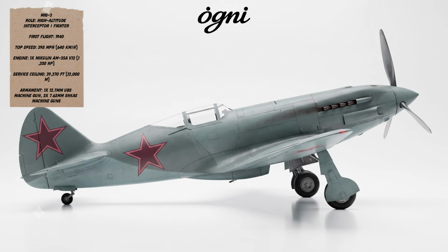Delivered to Soviet frontline regiments in 1941, it performed exceptionally high above the clouds, reaching speeds of 398 miles per hour. However, most Eastern Front air battles raged low to the ground, where its agility suffered against agile enemy fighters. Over 3,000 units were built, making it a key pillar of early Soviet wartime aviation history. Pilots respected its speed when kept at altitude before production shifted.